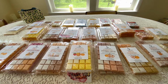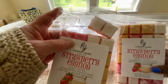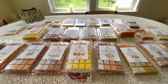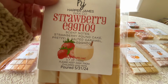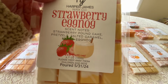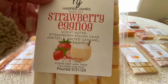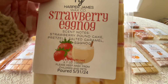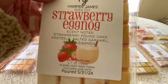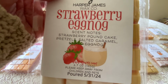Oh, okay. Strawberry eggnog, so that's strawberry pound cake, pretzels, salted caramel, and then spiked eggnog. No, thank you. Get the strawberry right away, the pretzel, and then the eggnog is right underneath. Now I smell this, I'm craving eggnog. Uh-oh. This is really good. I love her strawberry pound cake. I love her pretzels. Spiked eggnog. This is so wonderful. I would have never thought this combination. No, this is really good.